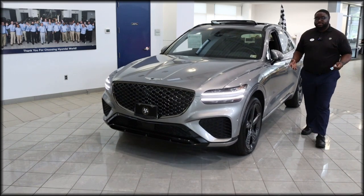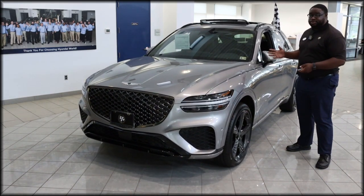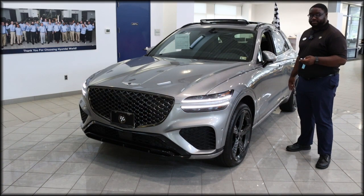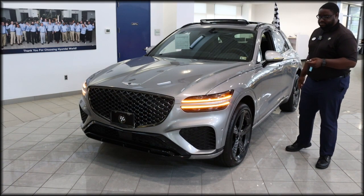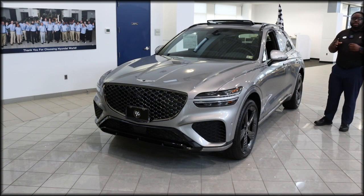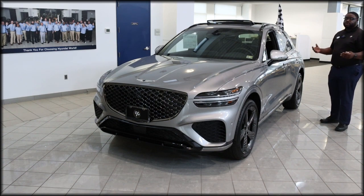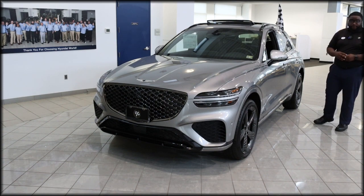My name is Brandon, and I'm about to present to you the new 2022 GV70. Today we're going to be looking at the 3.5 Turbo Prestige. Cool thing about the GV70 is that it only comes in all-wheel drive, so you don't have to worry about an SUV with rear-wheel drive.